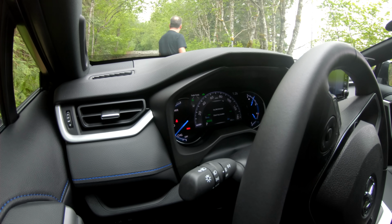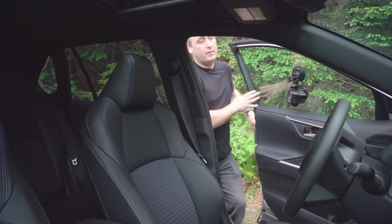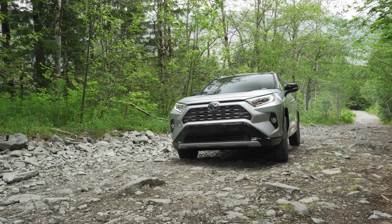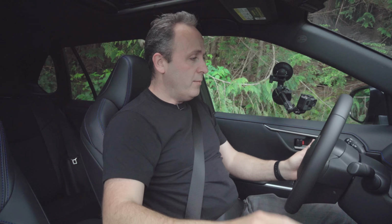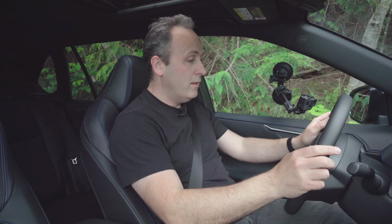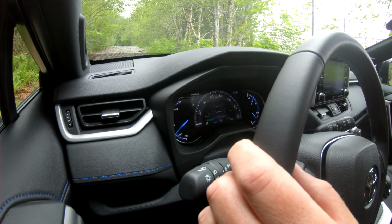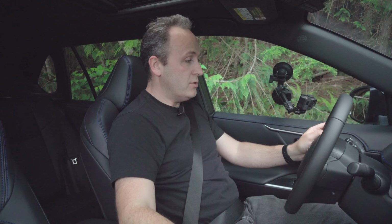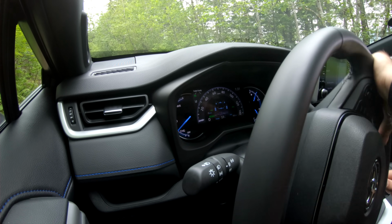Okay, so we just have rocks, big rocks. I haven't even gotten to the hard stuff yet. So I'm in trail mode. I see a lot of the power going to the back. Spin. Now it's looking like the front left and the rear right wheel are the ones that are having the traction issues. Okay, just force my way through. Come on, trail mode, do your thing.